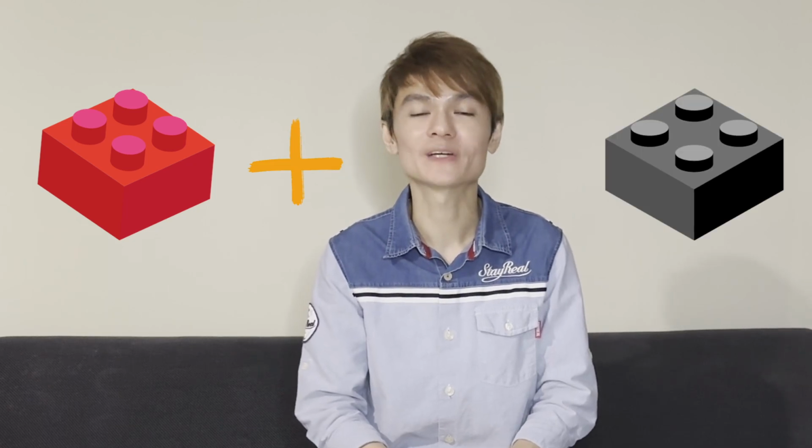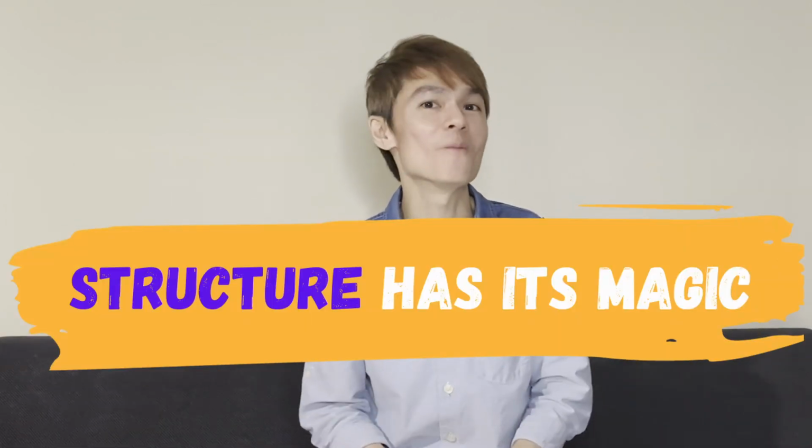We combine elements to create new characters, much like building with Lego bricks. We can put one brick with another to form new characters. This brings us to our second hack, S, which stands for structure has its own magic.